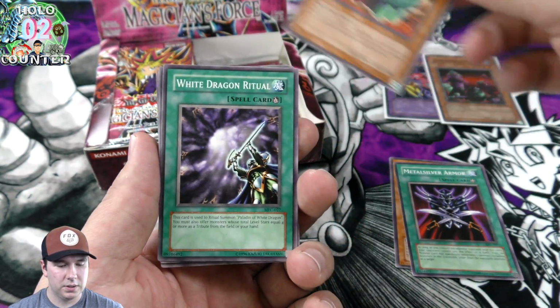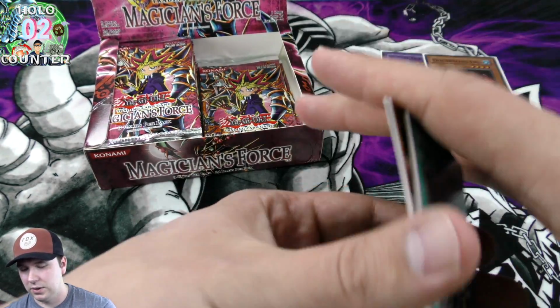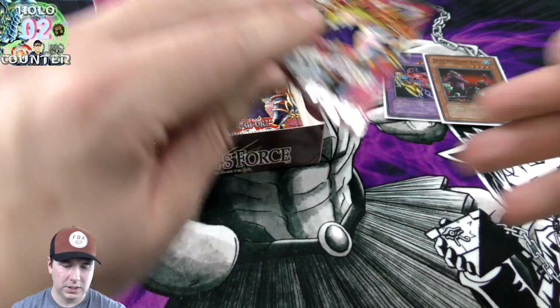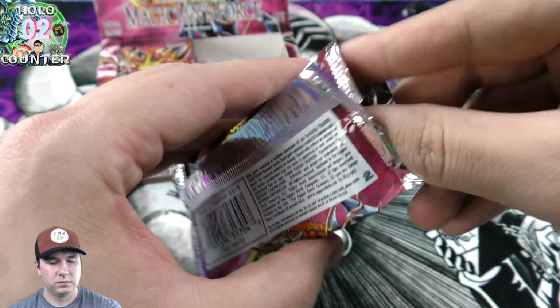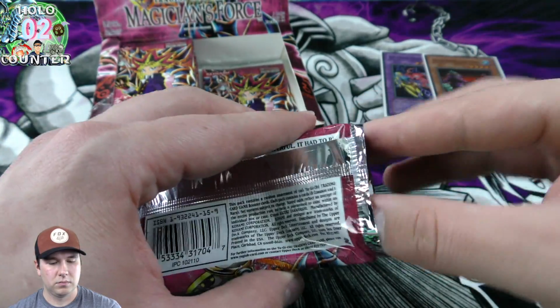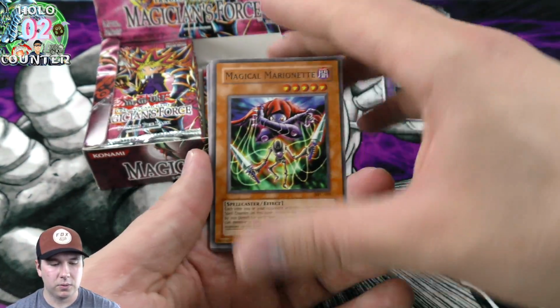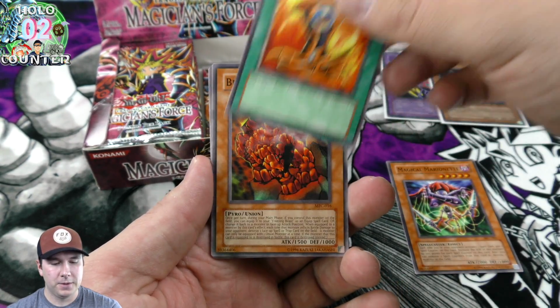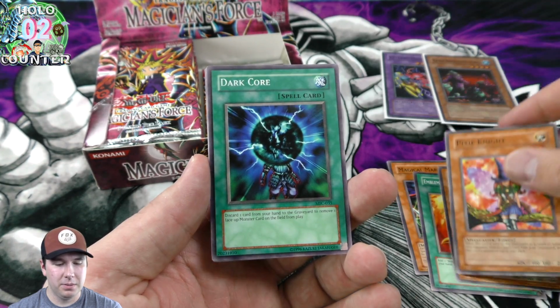The rest of those real quick. There's our White Dragon Ritual. Oh yeah, pulled one of those in here too. That's cool. There's 2 Super Rares right now. That's cool. I wonder how many foils we'll end up pulling in this box in total. I want to guess about 5 maybe.